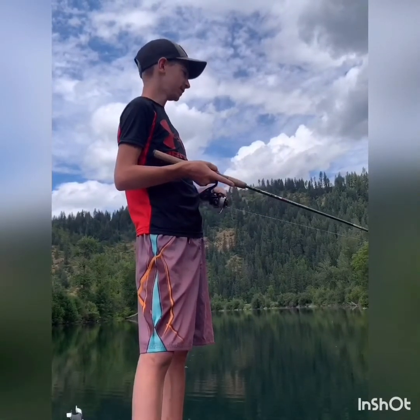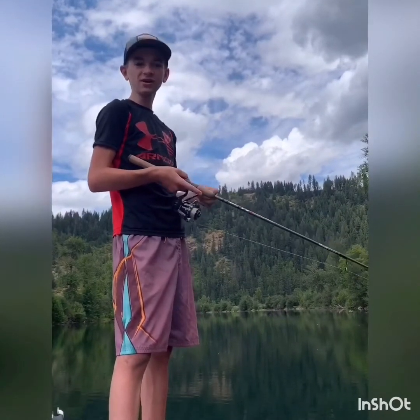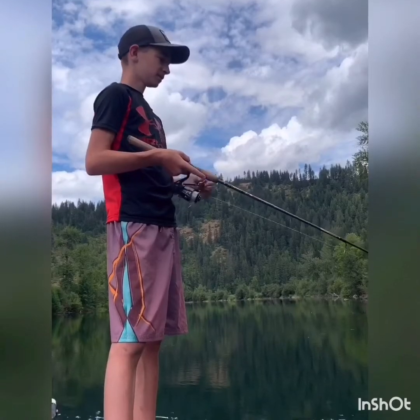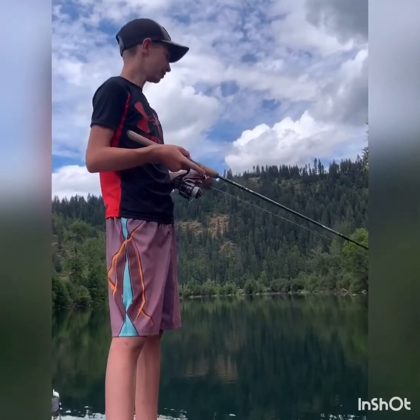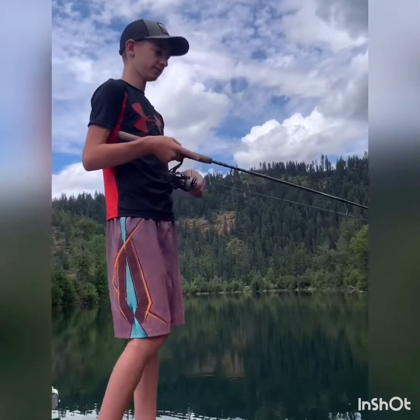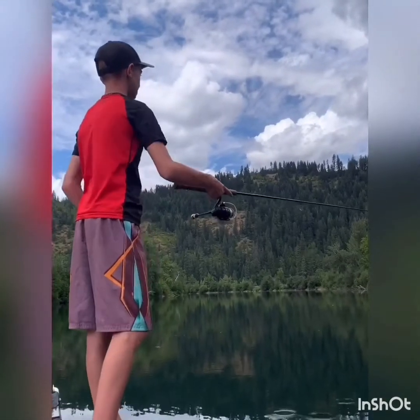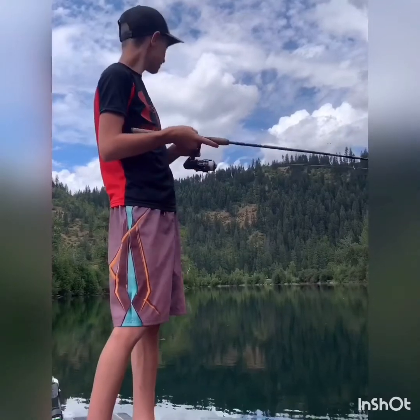Just out here fishing right now. Where'd you take us? Well, we are out on the famous St. Joe River right now. I don't know the exact location, but we've already caught 2 pike today. It's the middle of the day, so it's kind of weird. But just out here casting, see if we can catch any pike.